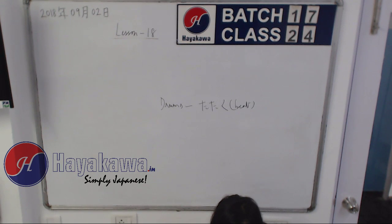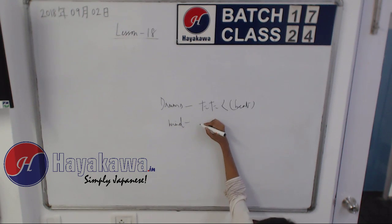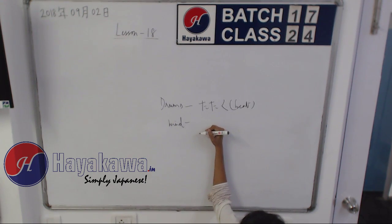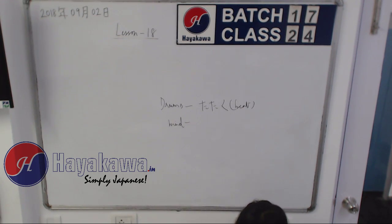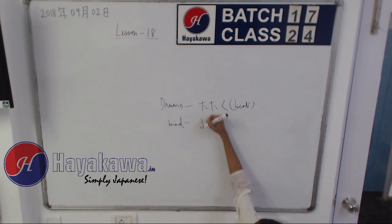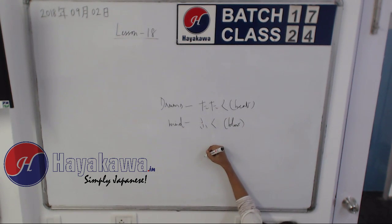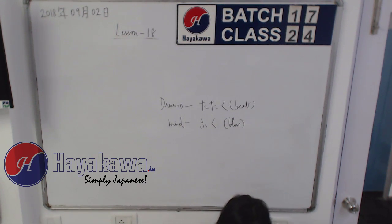Okay. For wind instruments, you blow. What is blow? How do you say wind is blowing? Snow is falling is furimasu. Blowing is fukimasu. So it's just fuku. Okay. And hiku is to pull, for string instruments. So Ashok says, Koen de guitar o hikimasu.